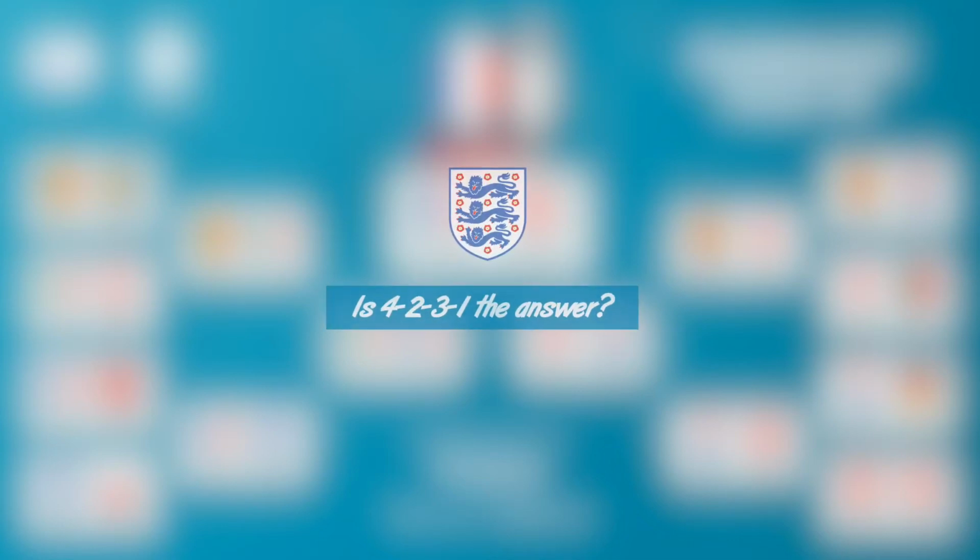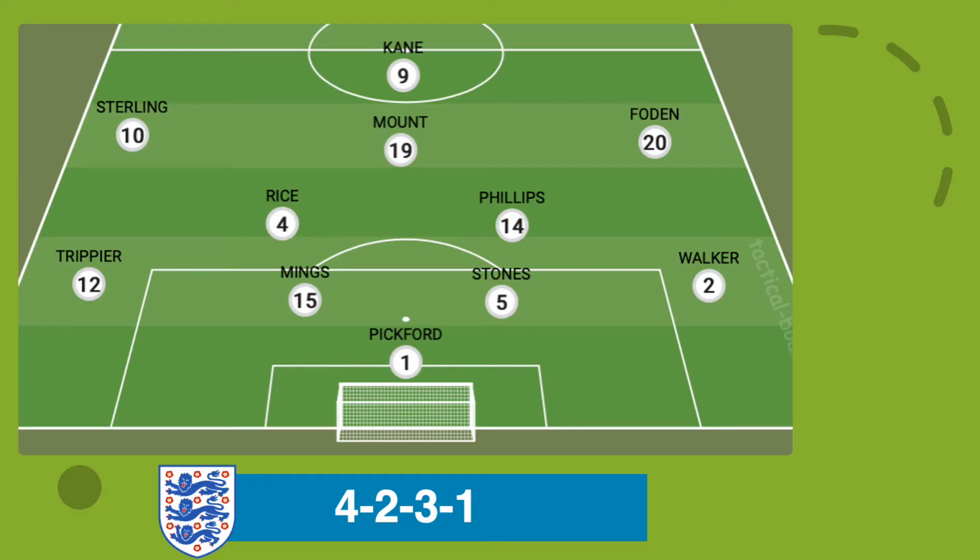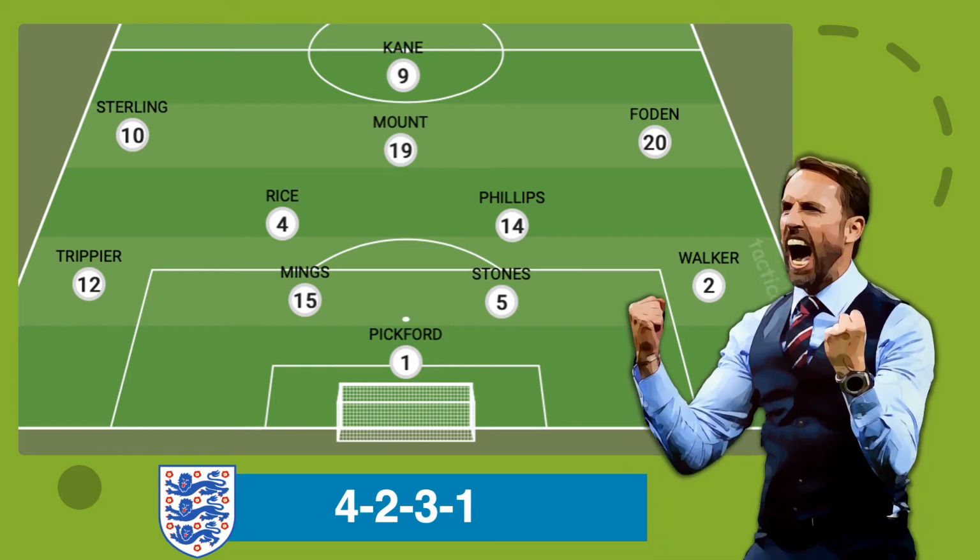So, is 4-2-3-1 the answer? When the finalised squad was released, I predicted a 4-2-3-1 setup due to the selection of 3 out-and-out defensive midfielders in Jordan Henderson, Declan Rice and Calvin Phillips. Of course, with Henderson still seeking match fitness, the duo of Phillips and Rice was the obvious selection. The double pivot was integral to achieving a clean sheet against the tricky Croats. It ensured that there was flexibility throughout the team without sacrificing balance in defence.